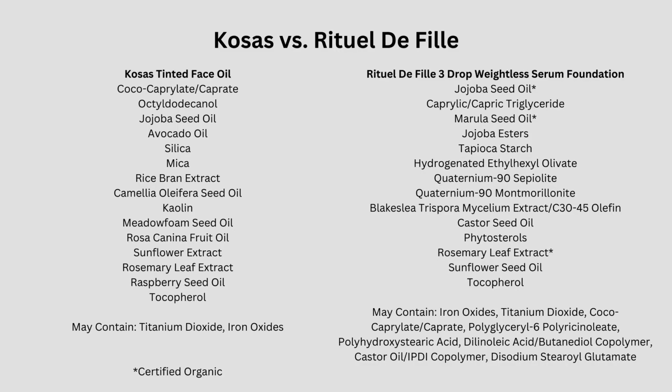And I did wear that product on occasion also. I felt like this one was very similar, except that the oils in it were higher quality than the Kosas product. And I feel like this is a nice wintertime foundation for me. So it's pretty oily, and it offers some good hydration and moisturizing benefits to the skin. So I did like both this one and the Kosas for that reason.